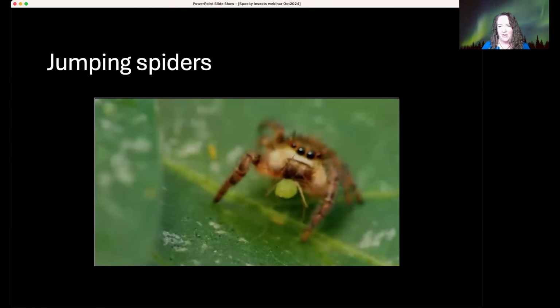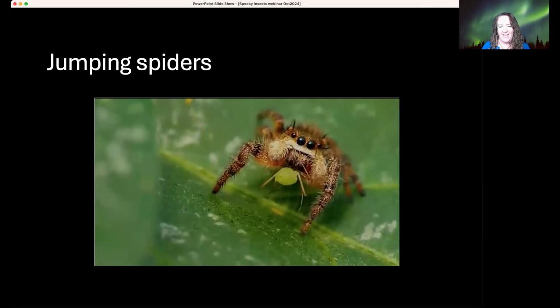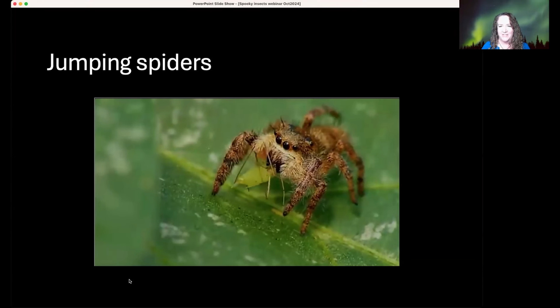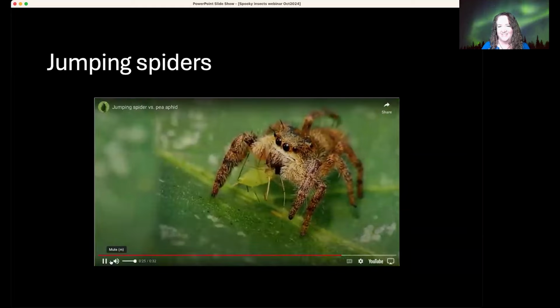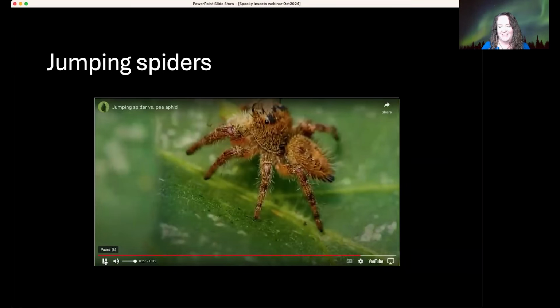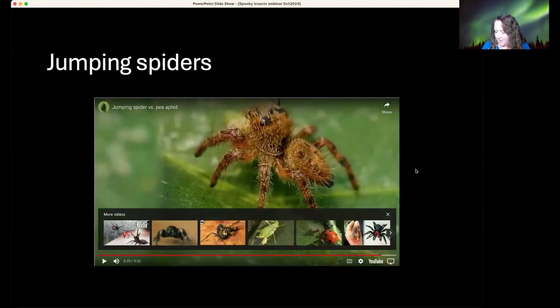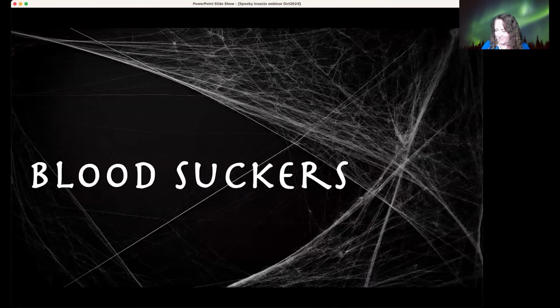And then he notices the camera. And is just chewing on the aphid, doing some pest control for us. What's not to love? And then he gets tired of being watched. But you know, we want to appreciate our spiders and know that they are there to help us do pest control. All right, let's talk about some bloodsuckers.